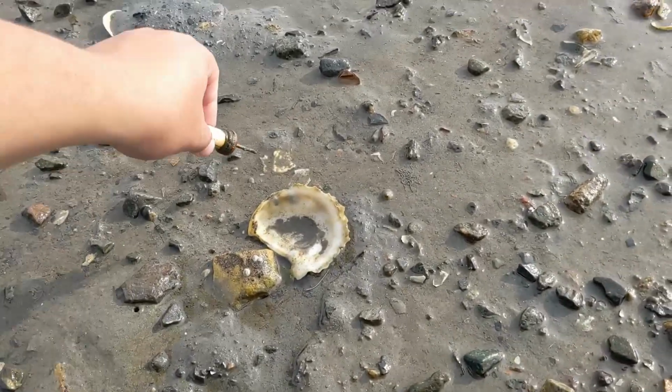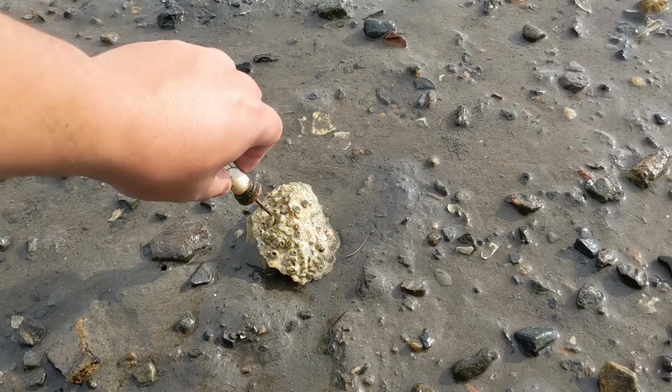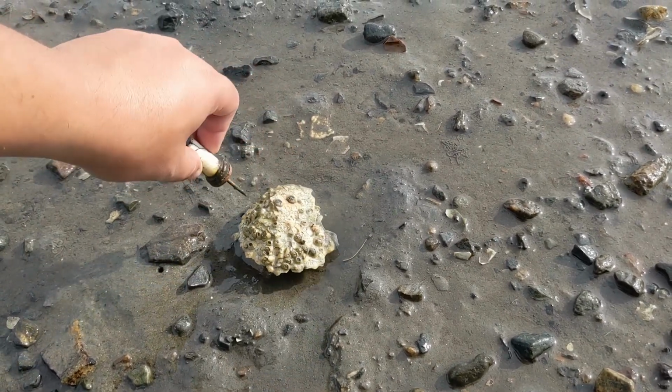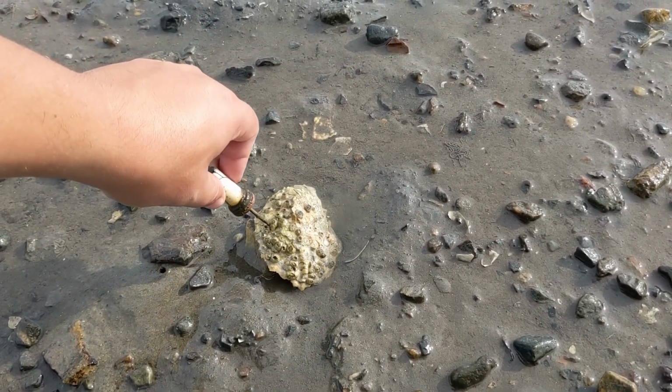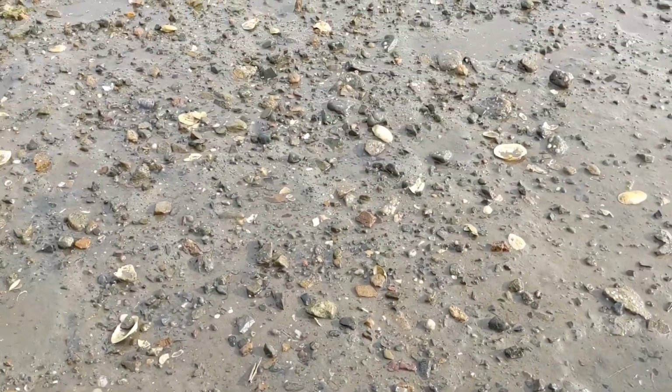Let's see what I'm coming across here. Oh yeah, now I'm using that trash to poke at stuff. Just a weird shell with some barnacles on it. I wonder if that's still alive, the barnacles.